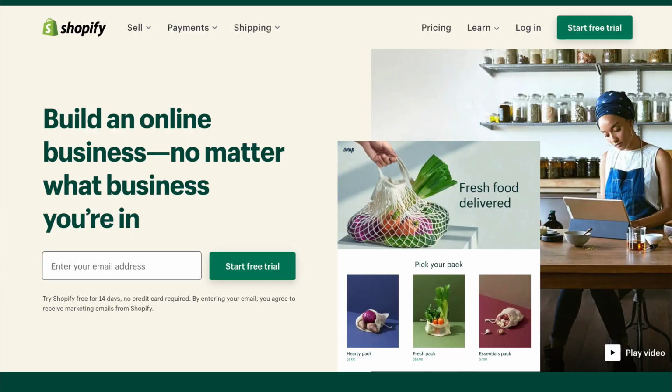And then another popular option is Shopify. I actually have a Shopify store myself. If you have various digital products or you're going to have a lot, like maybe you're going to be doing a lot of printables or invitations or stuff like that, it might be a good idea to start a whole store, and Shopify is a great option for that.